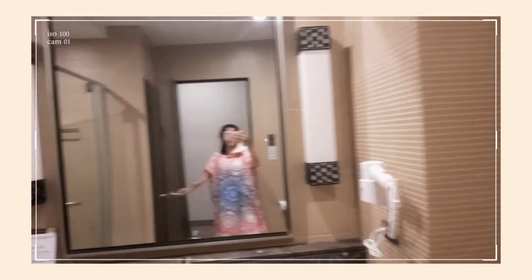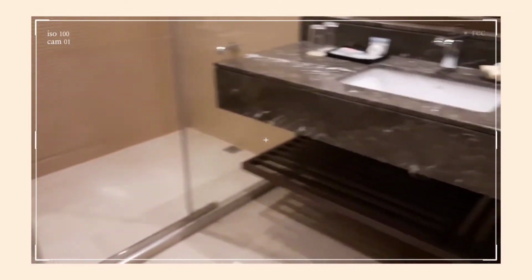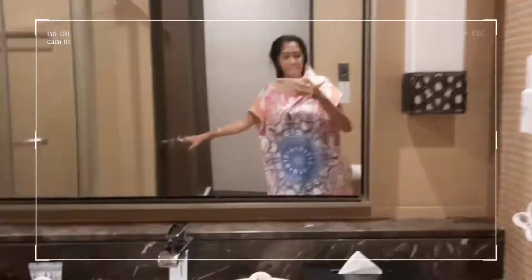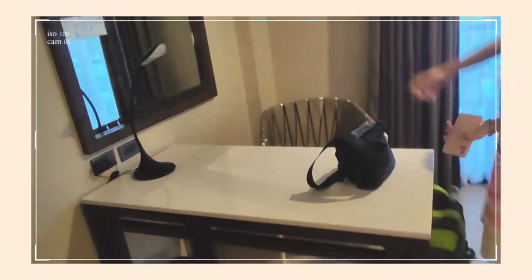Okay, so let's get inside to our shower room. So it's loaded with stuff, toiletries, it has a glass partition, it doesn't have a bathtub, but it has a hot shower. Anyway, let's go out now. Oh, yay! For work at home, and then this one. What a nice view.